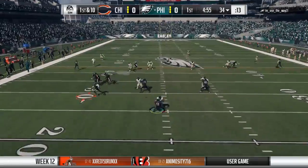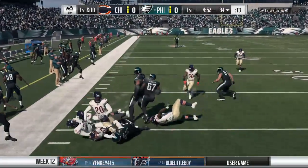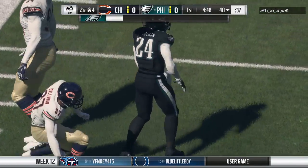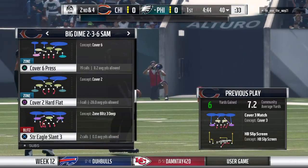On 1st and 10, here's Wentz. They'll set up the screen for Freeman. And he'll bring it up here to right at the 40-yard line. A nice little screen. They get 6 on 1st down. They've got good playmakers on the offensive side of the ball.